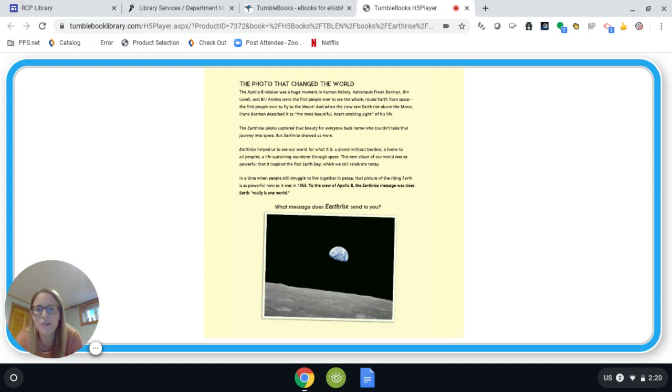To the crew of Apollo 8, the Earthrise message was clear. Earth really is one world. What message does Earthrise send to you?